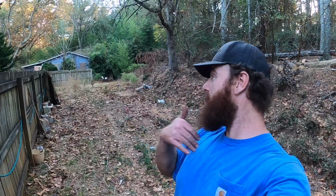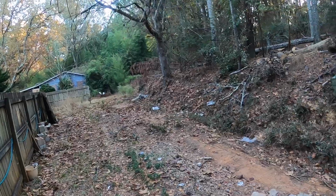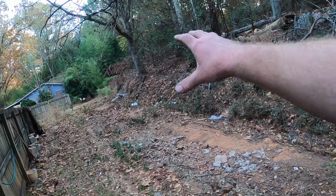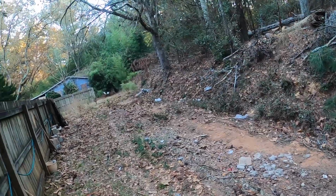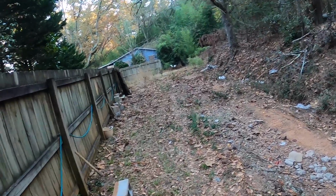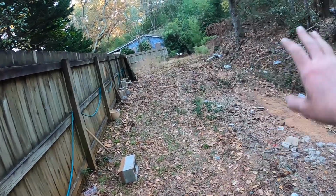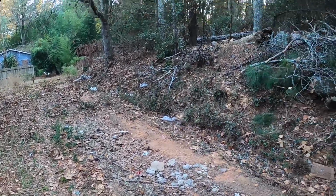But here we go. Probably 4 or 5 hours, with great help from my buddy Austin. I mean, check this place out now. There used to be 3 jalopies here. Now nothing. Now these gentlemen can do something with this home and this property. We've already started stacking the cinder blocks.